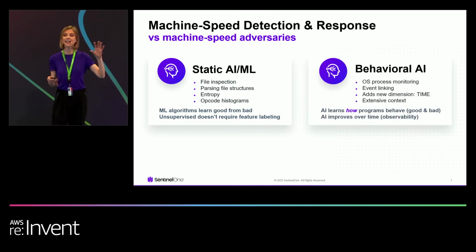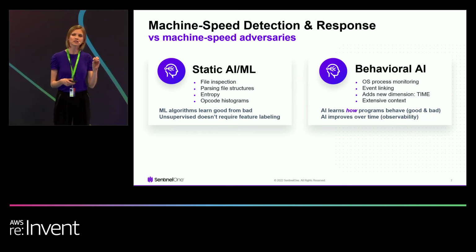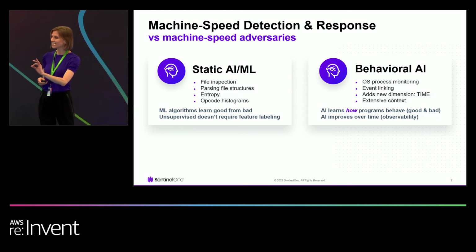And then we have behavioral AI. Now, this is a little bit different. This is looking at process monitoring. So it's looking for unexpected behavior within a certain context in real time. So we're adding the element of time here. And what it's doing is it's linking events. It's saying, if A and then B and then C, then this may be suspicious.